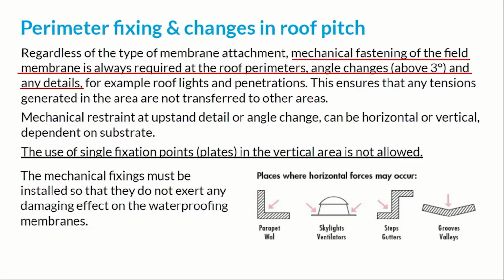So this is already mentioned. Mechanical fastening of the field membrane is always required at the roof perimeter, angle changes above 3 degrees, and any details. Let's say we have a skylight, a parapet wall, a step, a gutter. All of this is required to have a mechanical fixing.